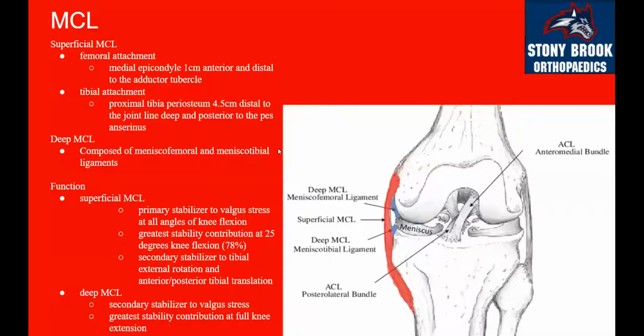So the function of the superficial MCL is that it provides a primary stabilizer to valgus stress at all angles of knee flexion. And the greatest stability contribution is at 25 degrees of knee flexion. It also has other functions as well. Deep MCL is a secondary stabilizer to valgus stress, and its greatest stability contribution is at full extension.